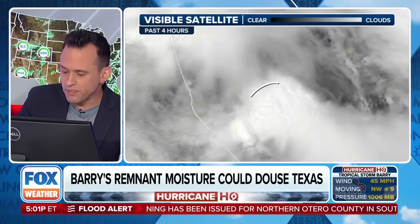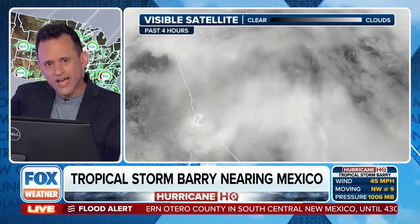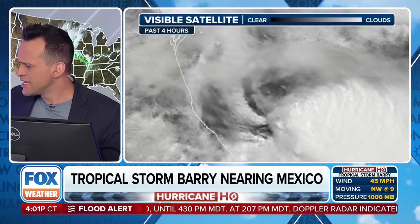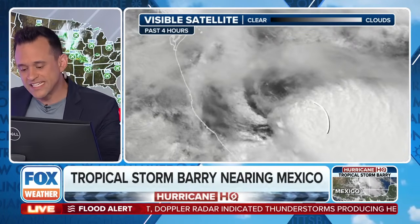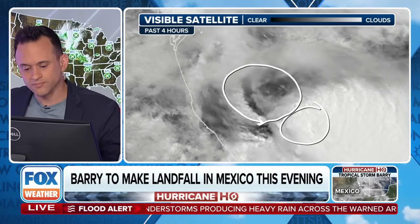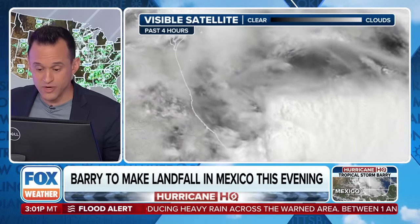And then you see all these big clouds up here. Those are the tops of the thunderstorms that are trying to wrap themselves around the center. But this is what we call a lopsided storm. This is not a storm that typically gets all that strong. The stronger storms will tend to have a lot of this convection, the thunderstorms, wrapped very tightly around the center. And as you can clearly see, we don't have that.